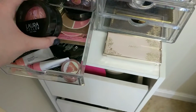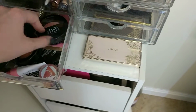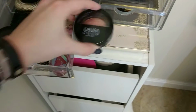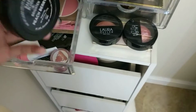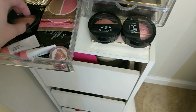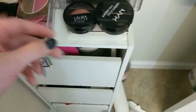These three Laura Geller blushes also showed up in the middle of my time in between. Pink Buttercream, Tropic Hues that I'm wearing today, and Peach Berry. I think this one's the one I haven't worn yet, so I'm going to keep that one in. I did wear this one like once. I'm going to put this back.